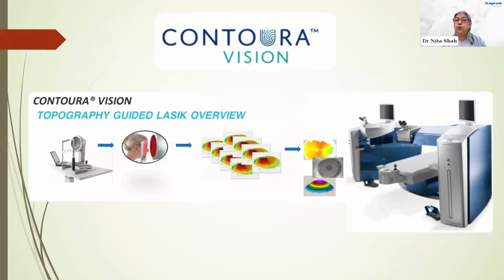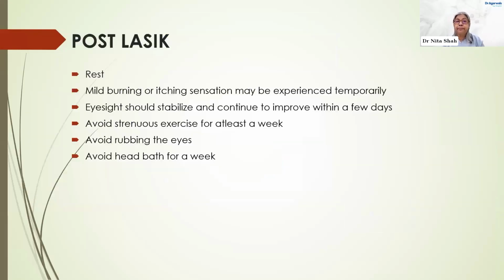So the patient is put through a gamut of equipment. The topography scans around 22,000 points on the cornea, with the data getting transferred onto the laser machine. So, smoothening the cornea, getting rid of those irregularities, and seeing that the laser technology and ablation profile used does not induce more irregularities, giving much sharper, crisper vision, which, as I told you, is better than before in at least 40% of the people.